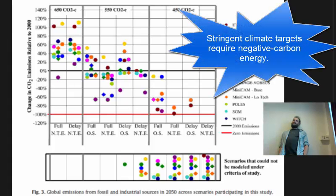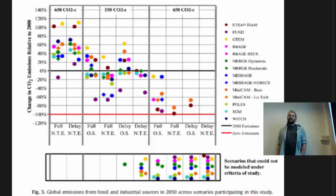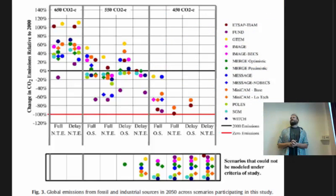How can you generate negative emissions? One option is a lot of afforestation, a lot of new trees planted, and the other is to use a biomass plant with carbon capture and storage. So the plant sucks up carbon when it grows. You stick it in an oven. You burn it, but you capture the CO2 and stick it somewhere on the ground. So you actually on net have sucked carbon out of the atmosphere. What you see is that you actually need this according to a lot of models.